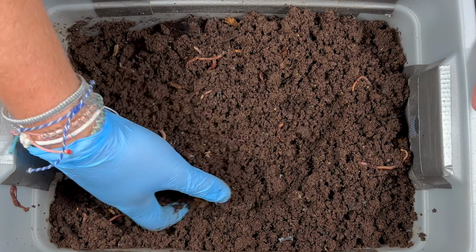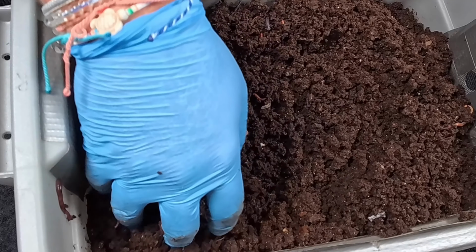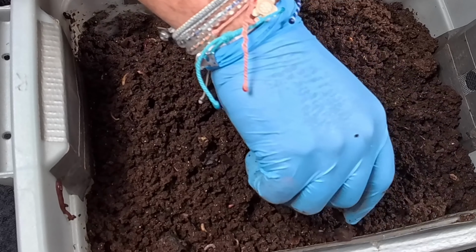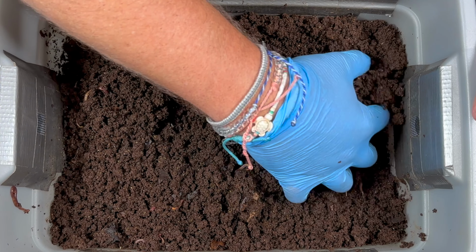I think that's enough digging around in here, so what I think I'm going to do is kind of set it up and try and move a lot of the castings over here, and hopefully the worms will kind of make their way over here.